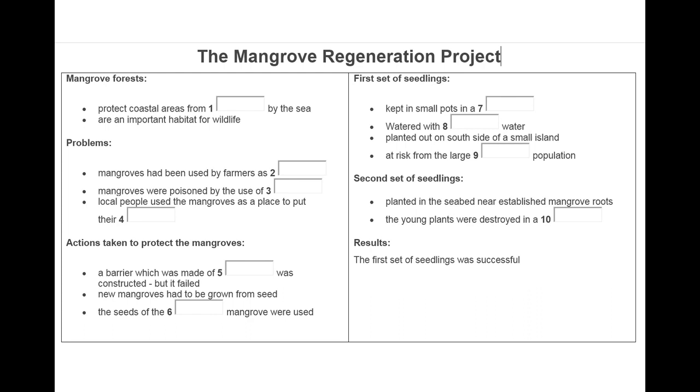Young seedlings were collected from the forests and then taken to a new site. The seedlings were then planted in the seabed behind old mangrove roots for protection. However, this method did not prove very successful, and the vast majority of these seedlings were washed away in a storm. Luckily, the first set of seedlings survived, and this method is the one which the project will continue to use in the future. Now, I'd like to describe in more detail the process.